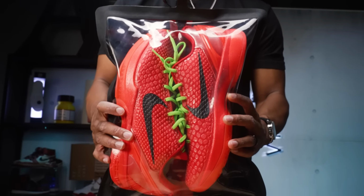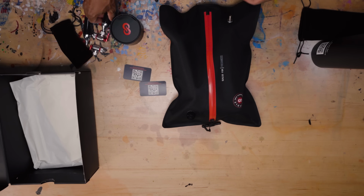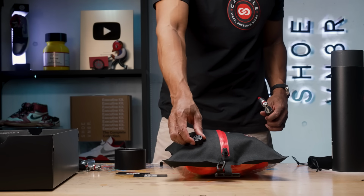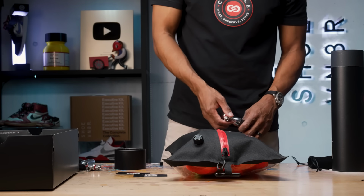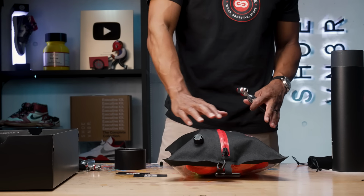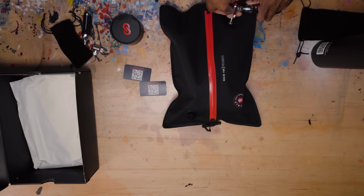Then next you want to unscrew the inlet valve. This is where you inject the preservative into the bag. Open the outlet valve, just a slight full turn should be fine. It's gonna give it enough so that the oxygen moisture inside comes out. You don't have to loosen it up 3 or 4 turns, just 1 to 1.5 turns should be enough.